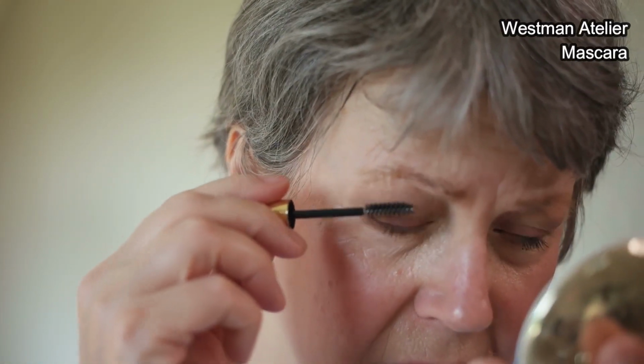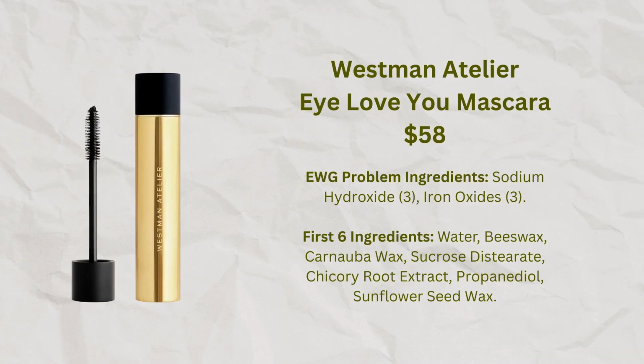And I'm going to take this little Westman Atelier spoolie and just kind of brush it a little bit to keep it from sticking together. I would say that after this, it's better than I recall, so that's good, but I'm still not really inclined to go run out and spend $58 on it. But if you want a mascara that's not going to cause any irritation, maybe this would be a good one for you.